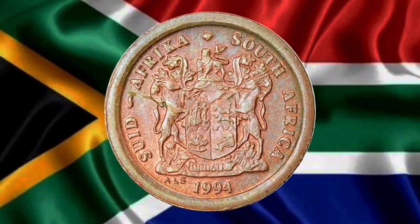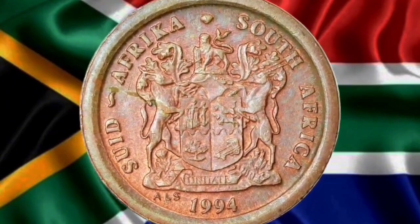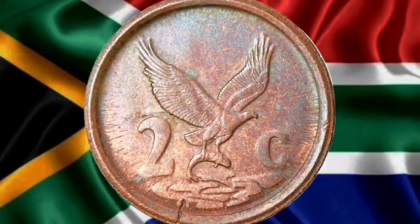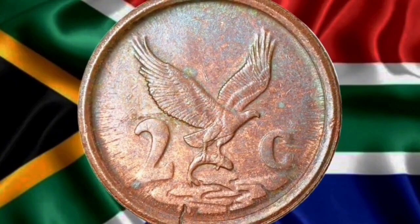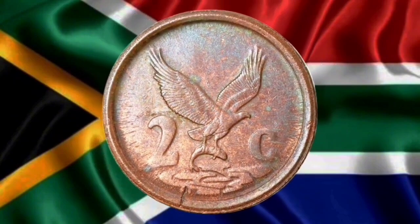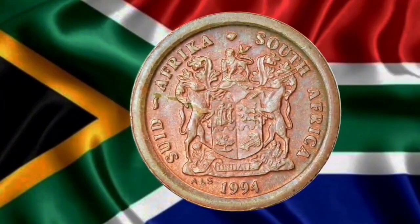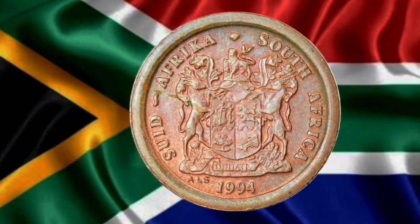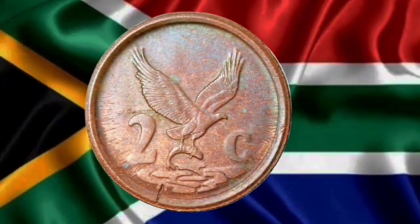It's also important to be aware of fakes and replicas. With high values come high risks. If you believe you have a rare piece, always consult with certified coin dealers or auction houses for a proper assessment. As South Africa continues to grow and evolve, so does the interest in its historical artifacts, including its coins. The 1994 2-cent coin stands as a reminder of resilience, transformation, and the journey of a nation toward democracy.